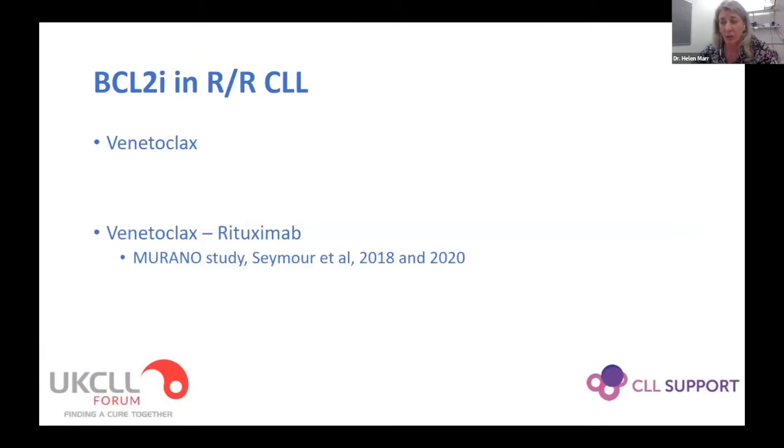We're now going to go on to look at the BCL2 inhibitors in relapsed refractory CLL. So obviously we just have access to Venetoclax here in the UK. And I'm going to focus on the Murano study because we have quite a lot of long follow-up in the Murano study of relapsed refractory patients treated with venetoclax in combination with rituximab.